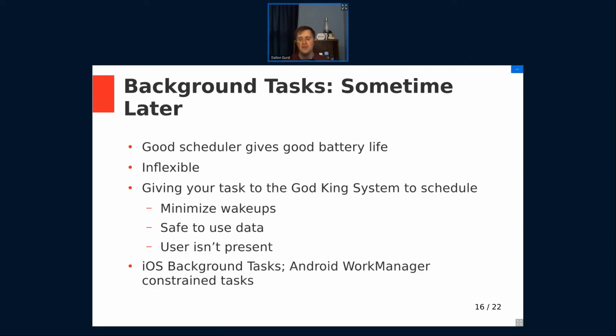Android allows you a little bit more flexibility again with Work Manager, and you can constrain your tasks to run when you're on battery, when you're on Wi-Fi. You have a lot of options there.